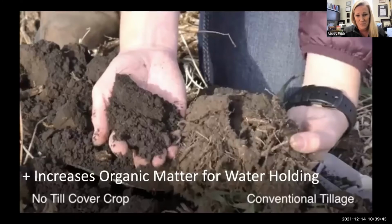Increases in organic matter mean you can hold more water for those crops. And that's how you do it in a sandy soil. You increase the organic matter. So these practices are working. They're achieving their goal of erosion control, but also increasing the organic matter for improved water holding capacity.